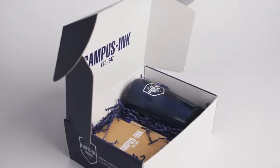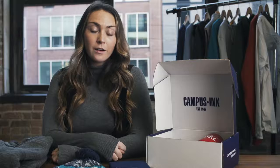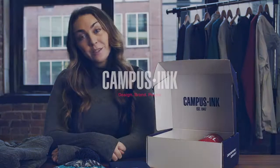If you're looking for a unique and thoughtful way to treat your team this winter season, our custom kits are a great option. Reach out to us today to get started.